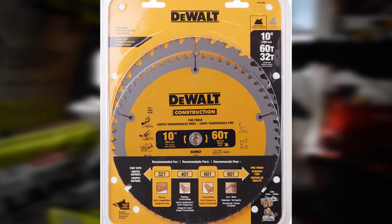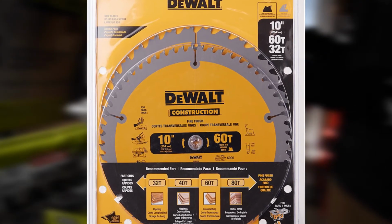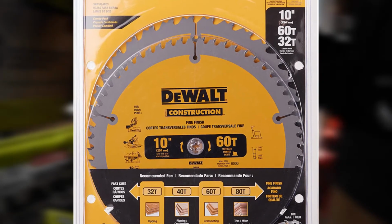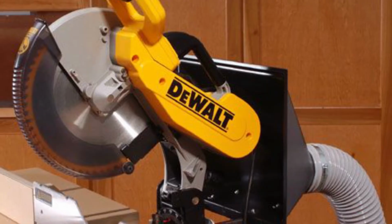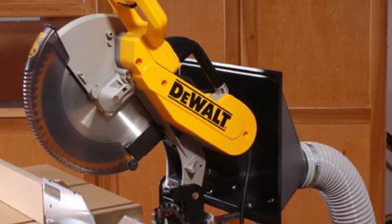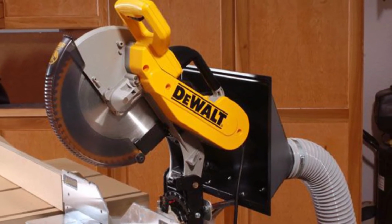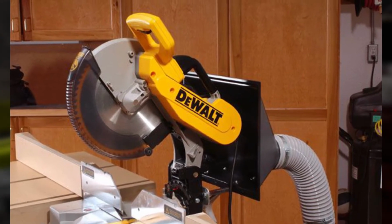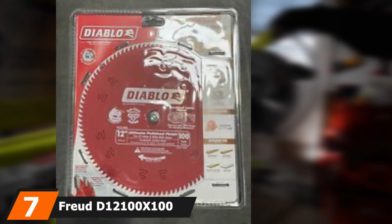The 32-tooth blade is the best saw blade for tackling almost all your cutting tasks. It cuts wood, composite, plastic, sheet metal, and ply. These DeWALT blades are computer balanced to reduce vibration, noise and improve accuracy for a better finish. If you have a sliding miter saw, these blades also fit, and thanks to their thin kerf, you get a precise cut every time.